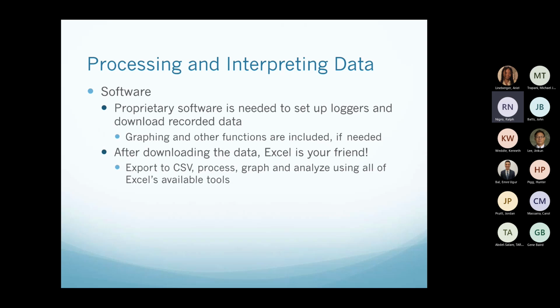So now we get into processing and interpreting the data. I mentioned that we use Onset equipment, and if you're not familiar with that, it's O-N-S-E-T. Onset makes data loggers and software for this purpose. The software for most data loggers is proprietary, whether you're using Onset or Fluke or any number of other manufacturers. That's needed to set the data loggers up and to record data. In the case of the Onset software, they include graphing and other functions.